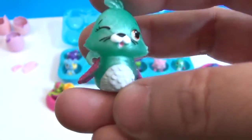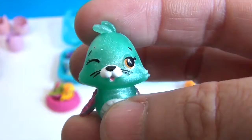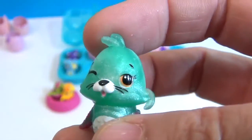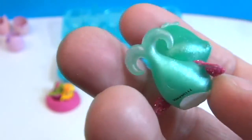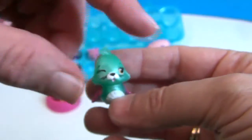Wow! Very cool. Very cute. And again, with the pink wings. So this is a seal. This is more like a seal. And the other one's more like a walrus. But they have the cute little tails and the pink wings. Wow, I love that category.